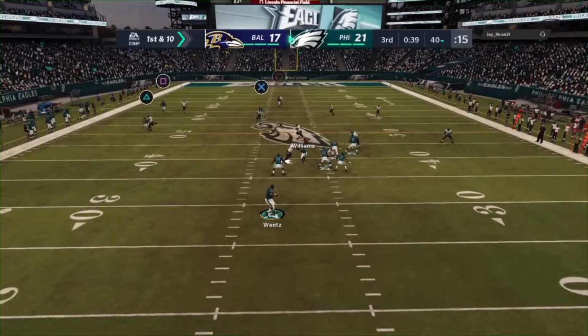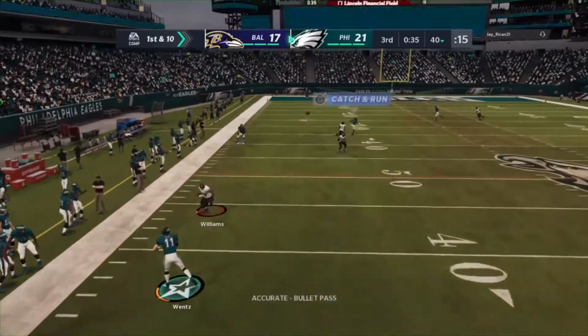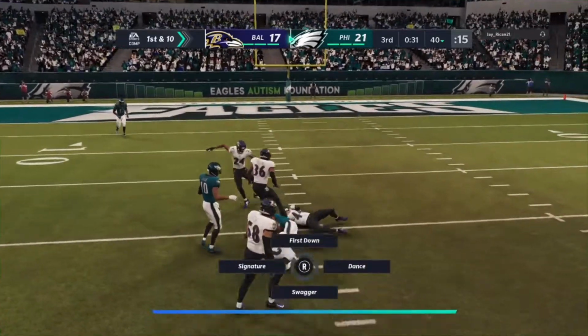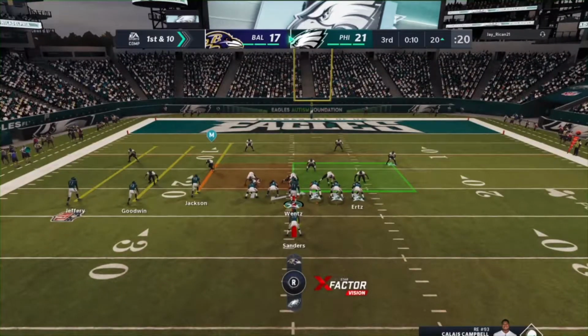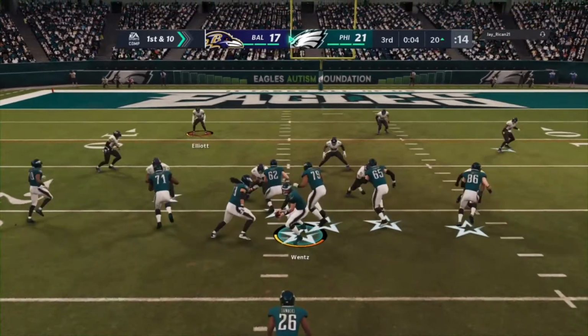Wentz, dancing to his left. Deep ball for Goodwin. It's caught inside the 25. So a big play as it gets them all the way down to the 20 now for 1st and 10.